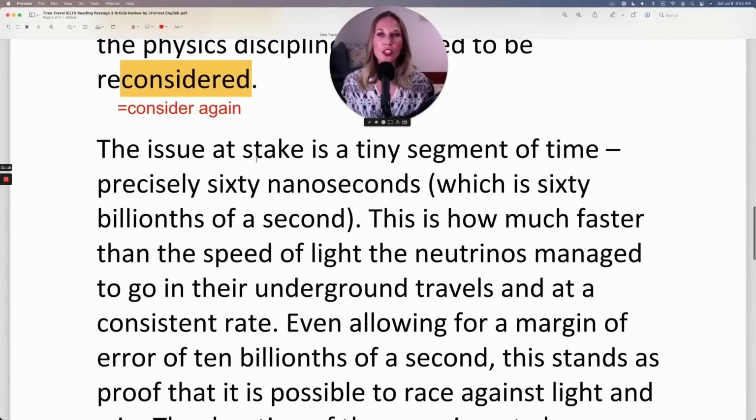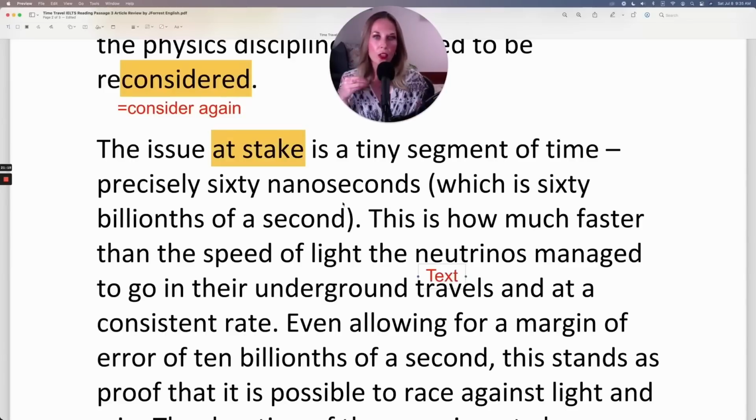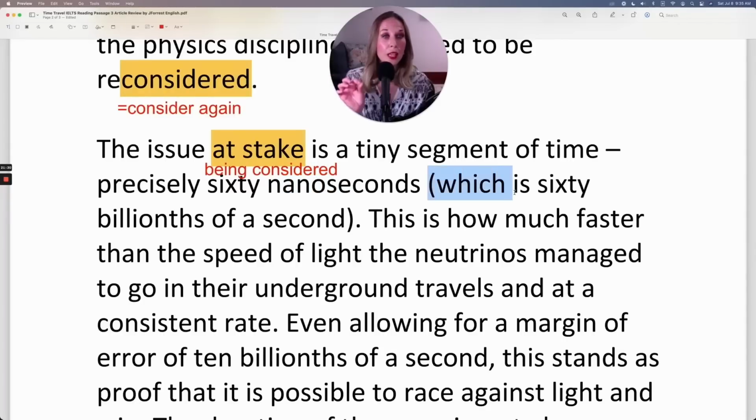Let's continue. The issue at stake. So at stake is simply when something is being considered. So here, the issue being considered, the issue at stake, is a tiny segment of time, precisely 60 nanoseconds. So now they're going to explain what 60 nanoseconds is because the average person who is not a physicist does not know. So 60 nanoseconds is 60 billionths of a second. So you have 1 second and then you divide that 1 second into billions and you take 60 of them.